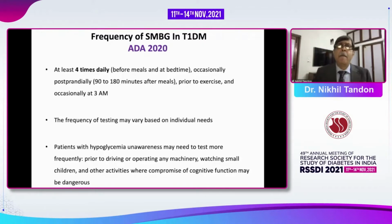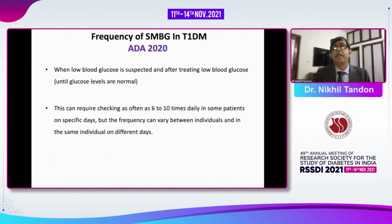meal. In addition to the pre and post meal debate, the frequency of testing may vary based on individual needs. With relatively constant behavior and lifestyle, frequency may be 4 times a day or even less. But those who have an erratic lifestyle, those who are on pumps, clearly demand more frequent testing. And of course, those with hypoglycemia unawareness must test more frequently. In addition, whenever low glucose is suspected or when you've corrected low glucose, you must test. And therefore, very often you may be asking patients to check as much as 6 to 10 times a day. But clearly, most of our patients do not do that.